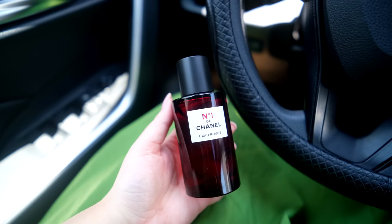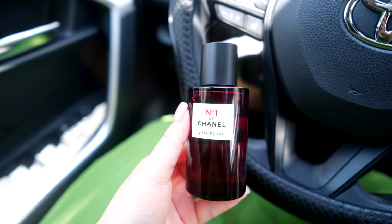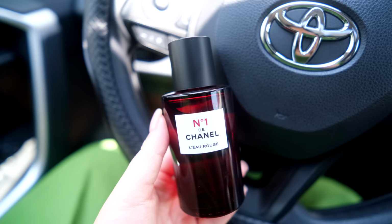This is the perfume that I'm wearing today. It smells so good. Very clean, very fresh, a small amount of floral, but not too sweet. It's really, really nice. I think it's new. I found it at Ulta. I'll link it down below for you guys.